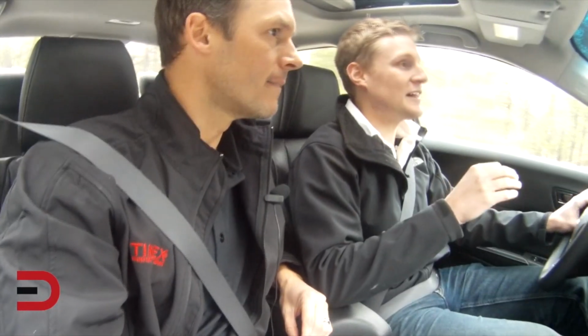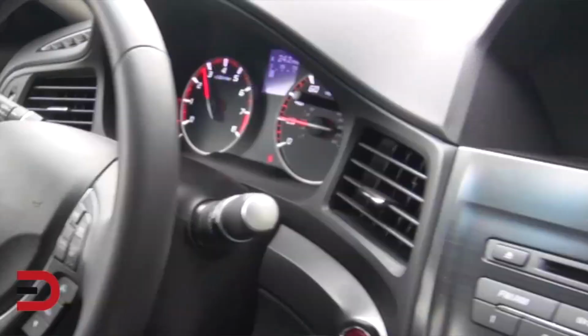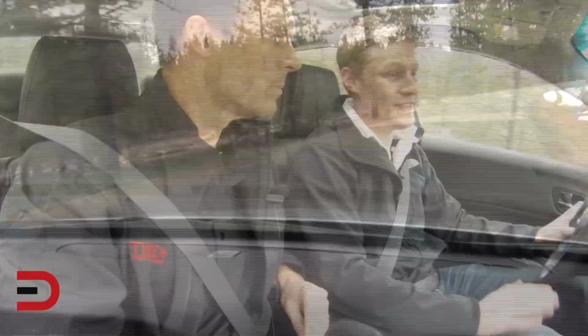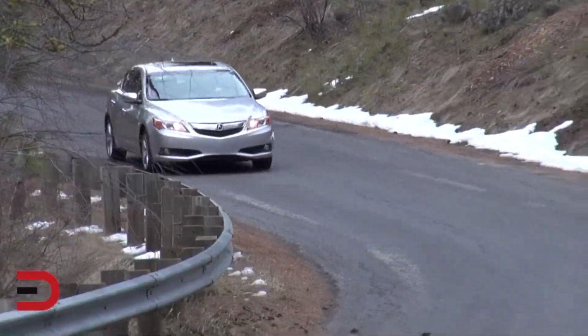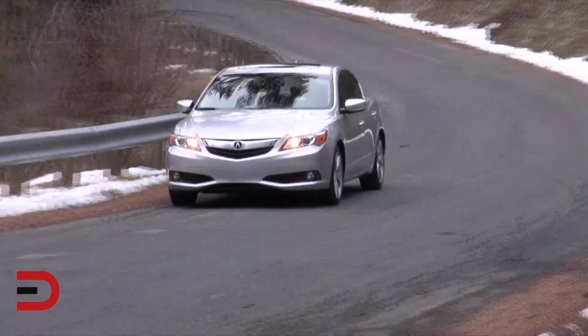The throw is short, feels solid, but the clutch and the steering on this car is really where the ILX falls short. The steering, while responsive, is far too light, especially for the sporty feel that this car is trying to get off. And the same thing goes for the clutch. This is the lightest clutch that I've ever experienced. And while some people go, well, Alex, why is that a bad thing? It really takes away from road feel. And so it's really a mixed bag when it comes to the driving characteristics of the car.